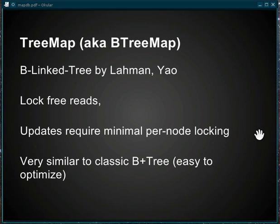And the nice thing about this structure is that it's fully concurrent. It doesn't require much locking. The reads are completely lock-free, and when you are updating it, you only have to lock one single node at a time. So the concurrent updates on this type of structure are really fast. Also, it's very similar to the classical B-tree, and if you know B-trees, you will probably find it relatively simple to understand this collection.